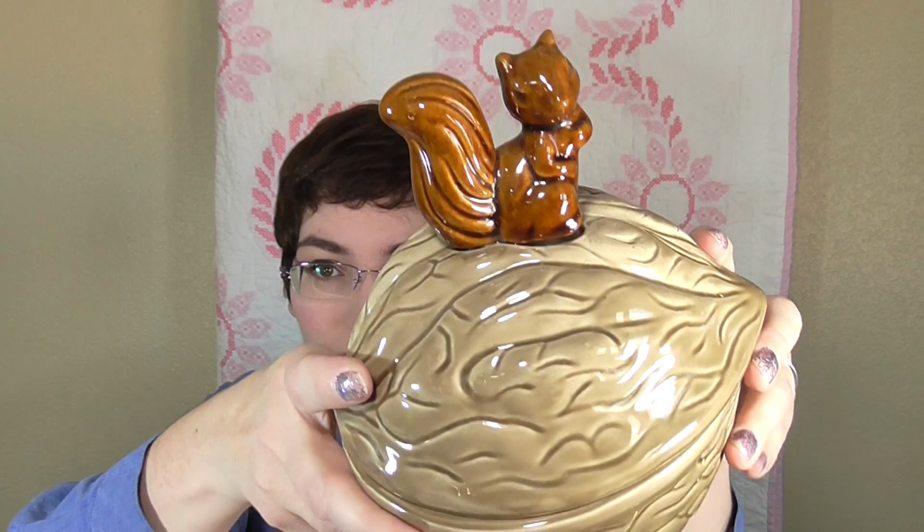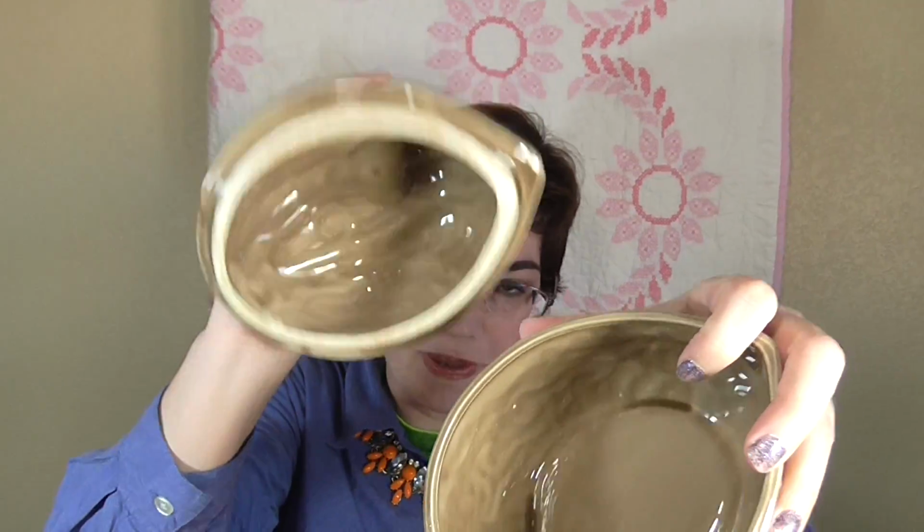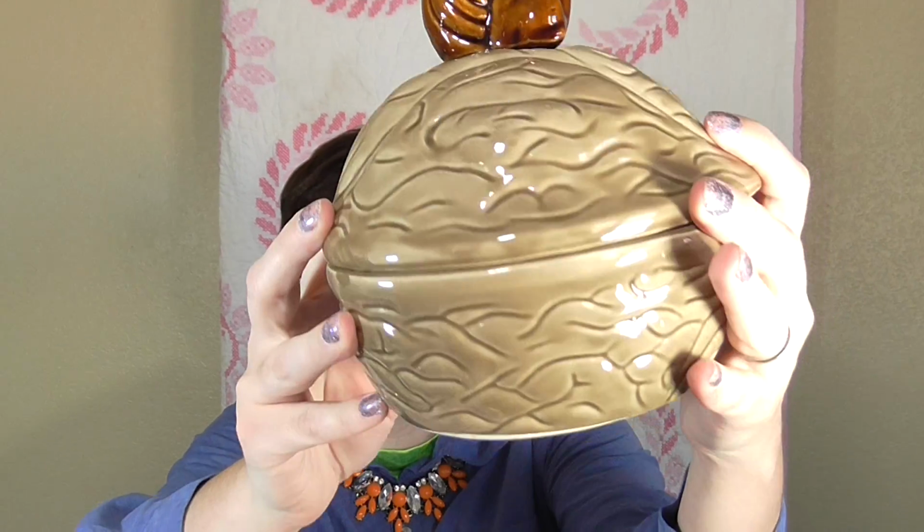This is one of the ones that I got at Goodwill in Yuma, and it's adorable. It's a little bowl dish, and it has a tiny squirrel on the top. One of the people on Instagram told me that she had the exact same one before, so I thought that was really cool. I use this in my makeup area to hold some extra stuff, and I think I got it for like $2 or $3.